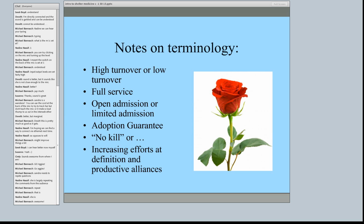But again, these are all little permutations, and it's important to understand the concept. I put up here no kill, or, you know, what's the opposite of that? Again, what do you guys think when you hear no kill? What do you think it means? So they wouldn't euthanize for space, okay? Do you think that's what most people think when they hear no kill? So sometimes they think there's absolutely no euthanasia.